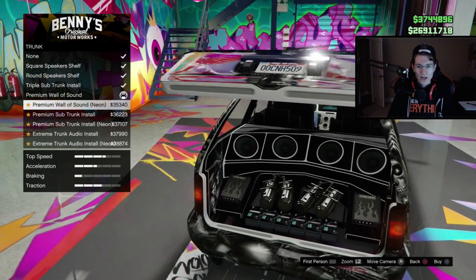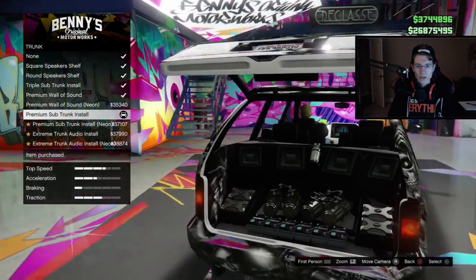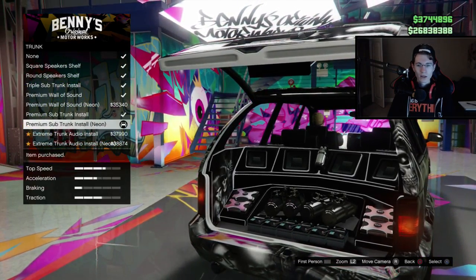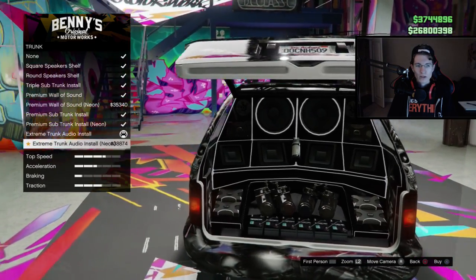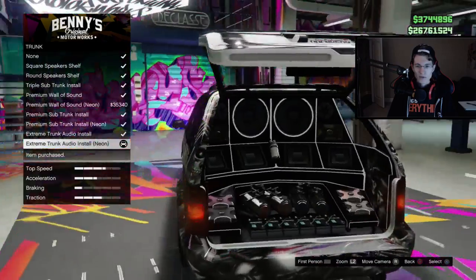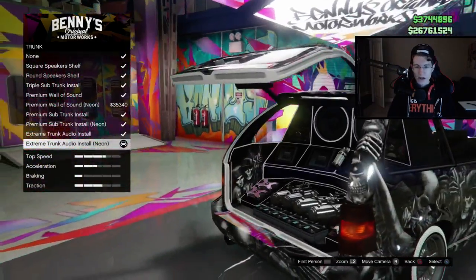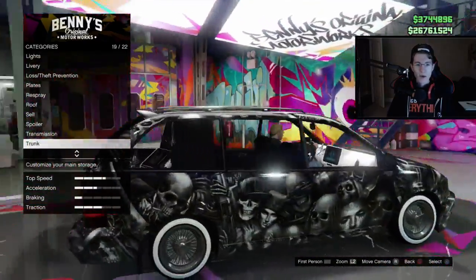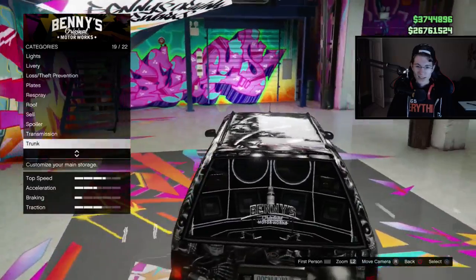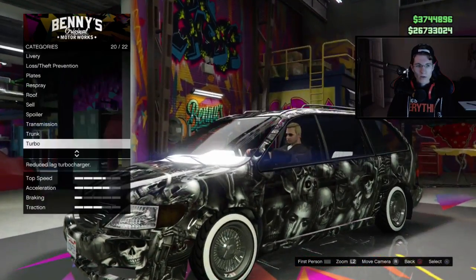Premium wall of sound neon. You've got premium sub-trunk install. Premium sub-trunk neon. And then you've got extreme audio install neon. And boom, there's the extreme audio install neon. So that's regular neon. Obviously, I think neon looks really cool, and that extreme trunk looks pretty awesome. So we're going to roll with that, especially because I think you can see it. Yeah, you can see it while the trunk is closed. That looks awesome. That is super cool. We're clearly going to upgrade our turbo here.